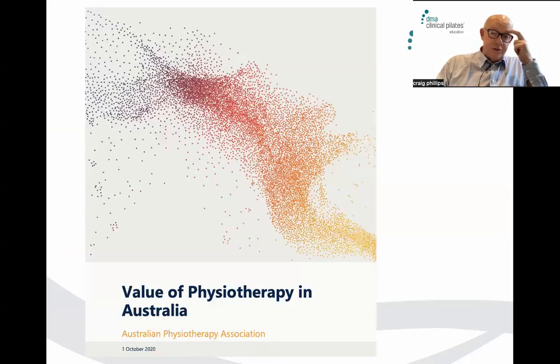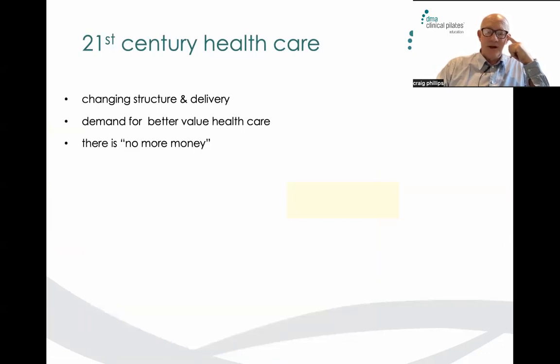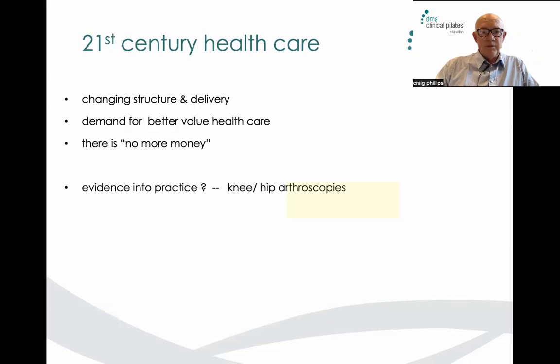The APA produced an excellent document last year called The Value of Physiotherapy in Australia. So it's a template for where we as a profession now need to go to demonstrate our value in the healthcare profession. We have enormous value that is still not being recognised. The structure is changing. It's changing even more. Better value healthcare. More and more money is being put into health, but the value is not necessarily being demonstrated. We are running out of money. In fact, this has been demonstrated with COVID, how much money has been spent, and we now have to make up.